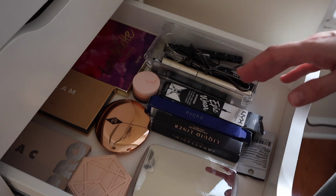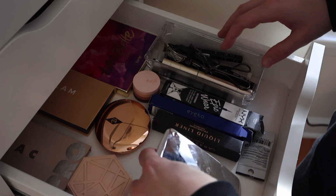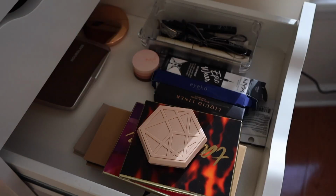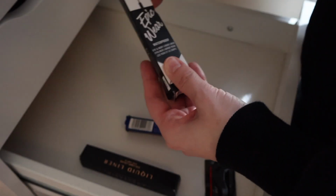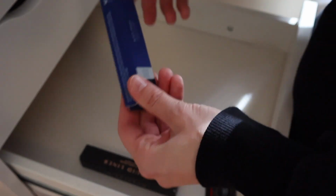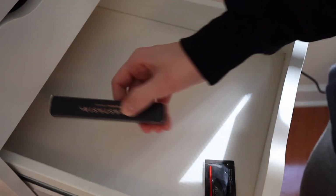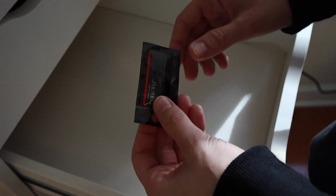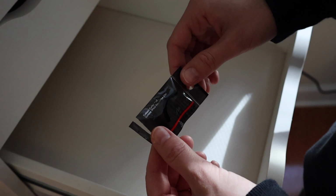So I think this is the eye stuff drawer, and then some powders and stuff. These are all the face palettes that I own in this little pile. And let's see what we have here. A box for the NYX Epic Wear eyeliner. Another box, this is for the Ico eyeliner. There's something in this one. I have not tried this one yet, so I think I'm gonna keep the box, but I'm gonna put it with the other one so I know to use it. And then this is the Shiseido extra eyelash color pad. I'm gonna put this where I keep all of my backup products.